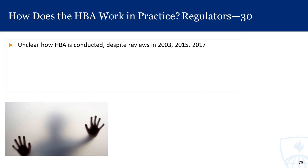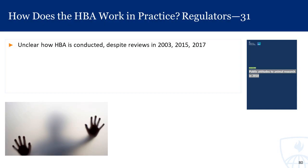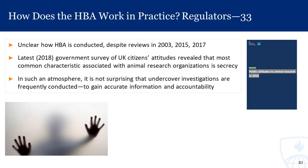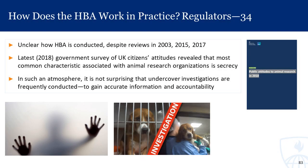Now, the public attitudes to animal research, this is a survey that's conducted every 2 years in the UK to look at UK citizens' attitudes to animal research, revealed that the most common characteristic associated with animal research organisations is secrecy. And in this sort of atmosphere, it's not surprising really that undercover investigations are conducted frequently, because people see this as probably one of the only ways of gaining accurate information and a measure of accountability.